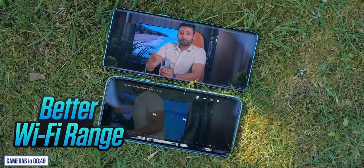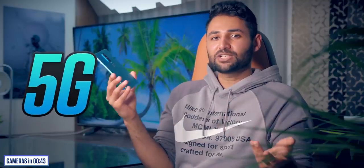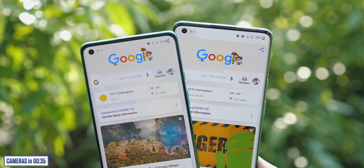What I did notice though, with the OnePlus, with its slightly more up-to-date spec sheet, is a couple of more general performance improvements. A better Wi-Fi range, for example. I could sit in my back garden watching videos on this. And 5G. For a lot of people, this isn't exactly a big deal right now, but in 2 years' time, when you're still using the same phone, it might well be. You might want to be able to pop a 5G SIM card in.